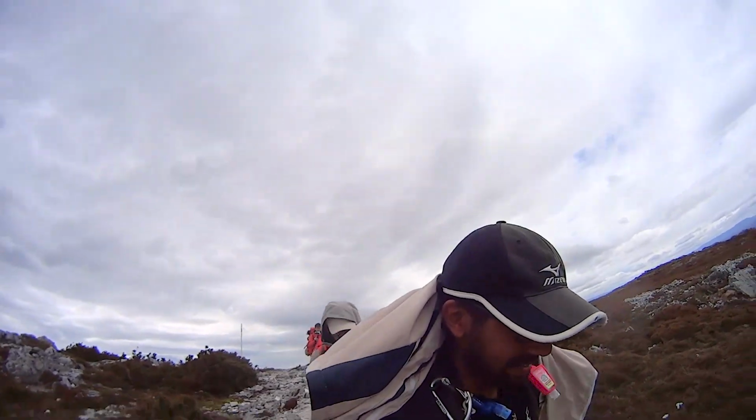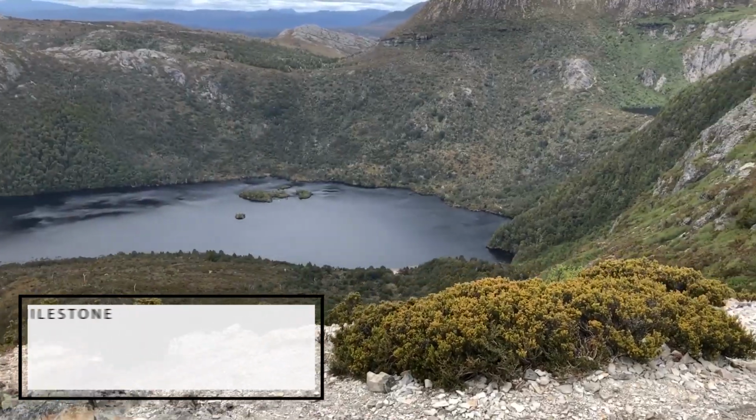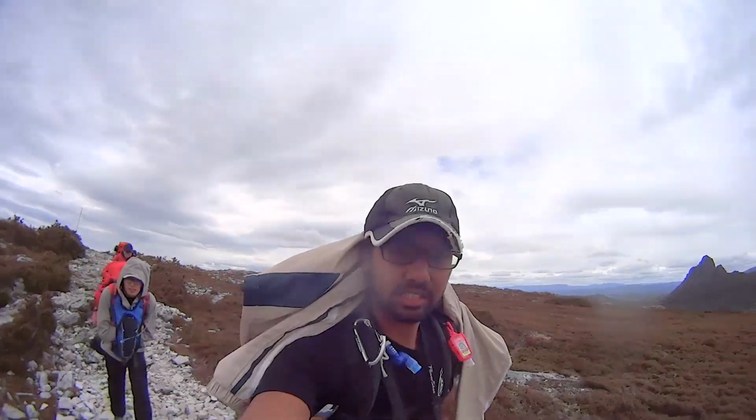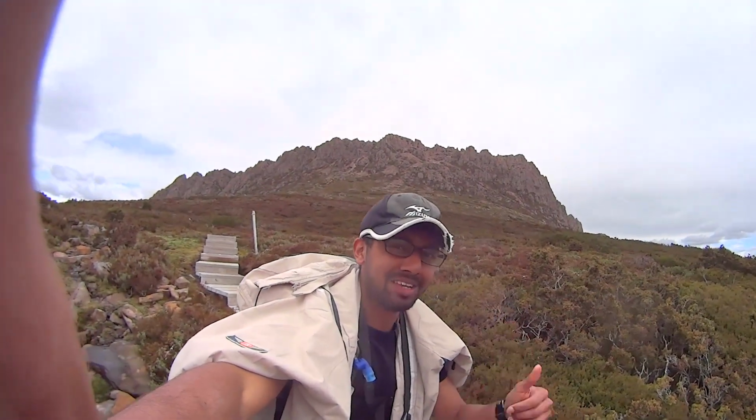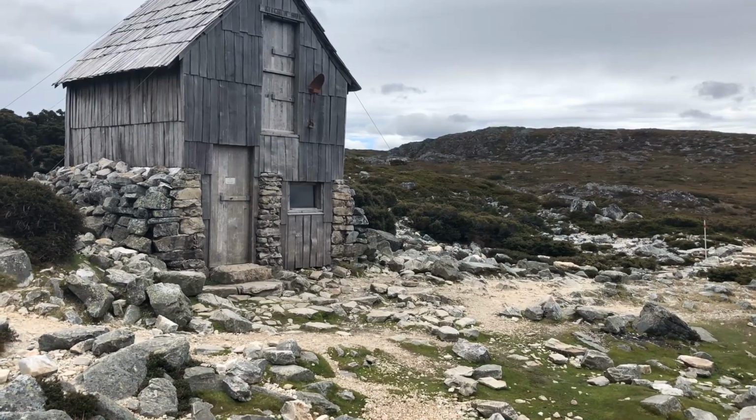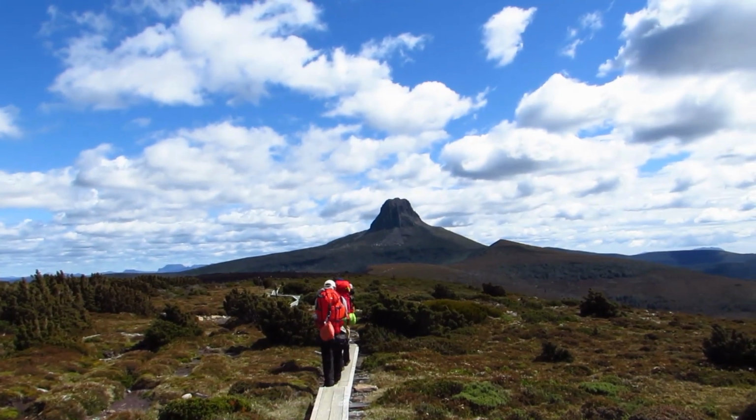Alright, finally ascended to the top of Marion's Lookout, which is most of the ascent that we're doing today. We have Cradle Mountain behind me. We've gone past Kitchener's Hut and the view is getting nicer and nicer.